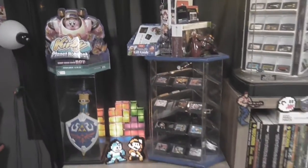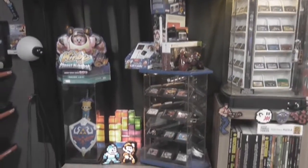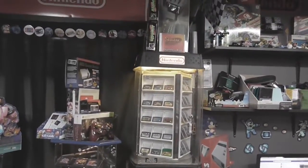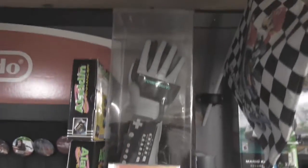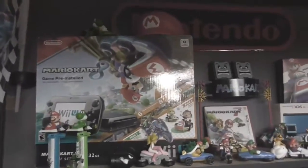Maybe in the future I'll do a video showing how really easy it is. It's not something really hard to do or anything, but maybe I'll devote a video to it in the future. That NES Classic box and the controller box is not actually a duplicate box that I have. It's actually promo boxes that a buddy from GameStop gave me. Just a little shelf I made showcasing a lot of the Mario Kart things I have.